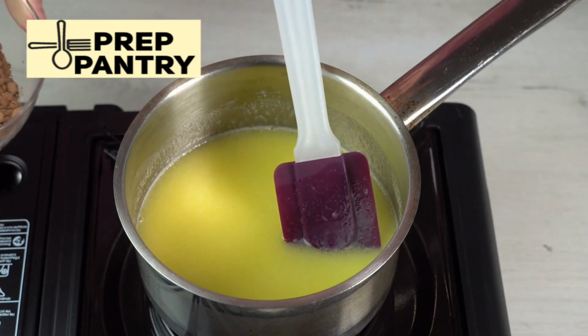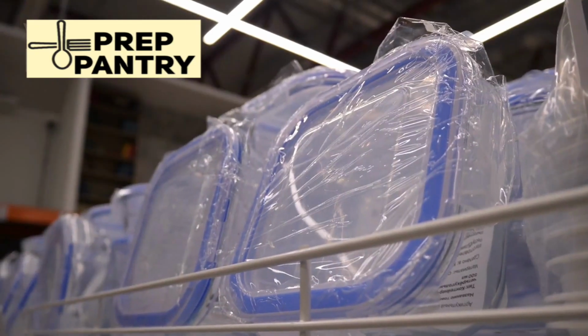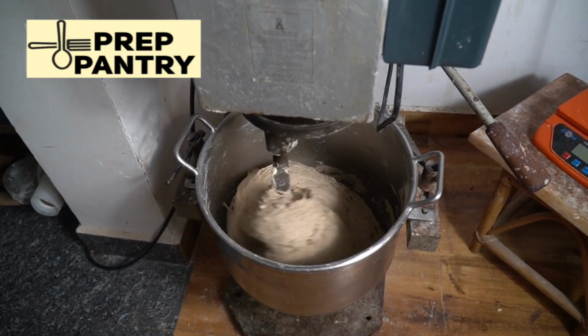And don't forget those extras like baking powder and yeast, because they can be surprisingly hard to find during shortages. Many people learned this lesson the hard way during recent supply disruptions.